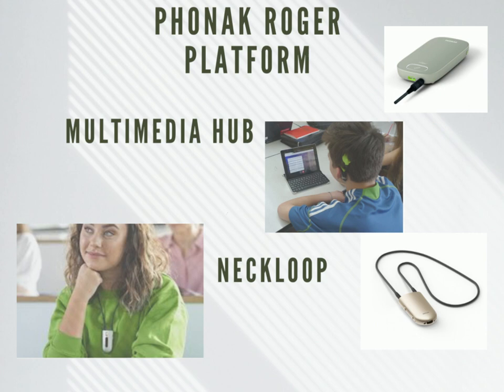And at the bottom right-hand corner, you'll see a picture of the new Roger neck loop. Anyone is able to wear a Phonak Roger neck loop with headphones or earbuds to hear from the Roger touchscreen directly. The individual does not have to have a hearing loss or wear hearing aids. This neck loop receiver is compatible with the other Roger transmitters, such as the Roger Pen, the Roger Select, and the Roger On.